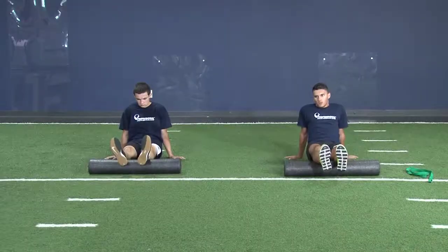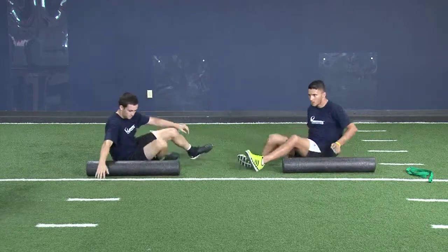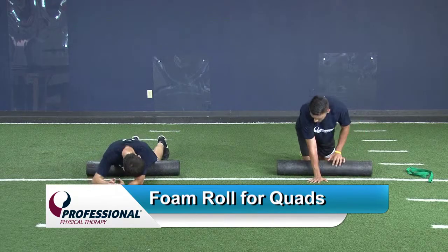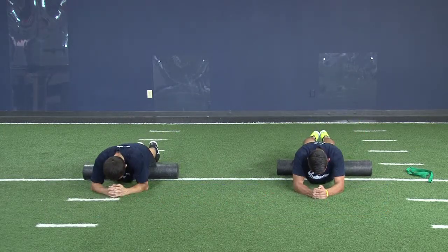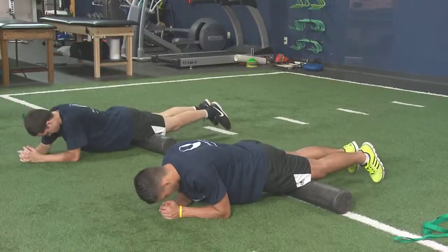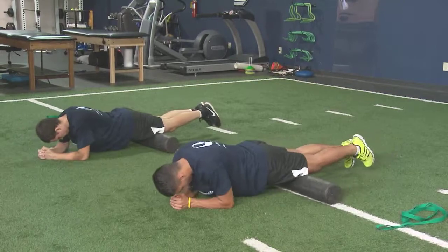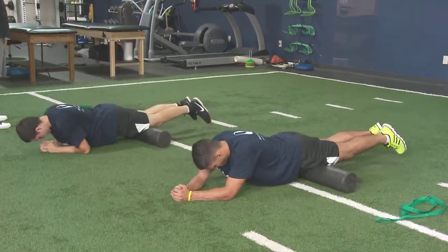Okay. Next one we're going to do, you're going to lay on your stomach. You're going to put the foam roll right at your hips. You're going to roll your quads. Muscles go right from the top of your hips right to the top of your knee. Do not go over your knee because you don't want to induce any pain. Just back and forth. And again, if you feel a spot that's a little tight, you can spend a little bit longer time on that. You're going to go 30 seconds to a minute.